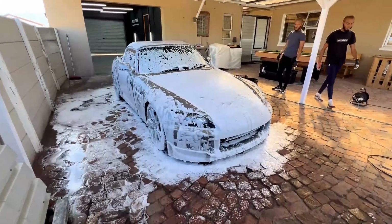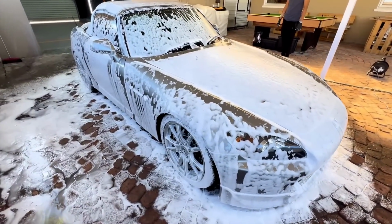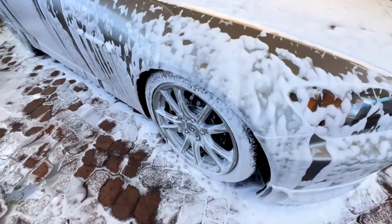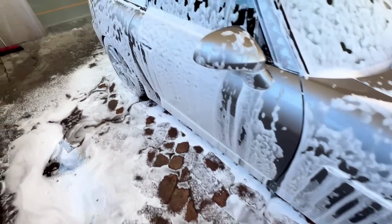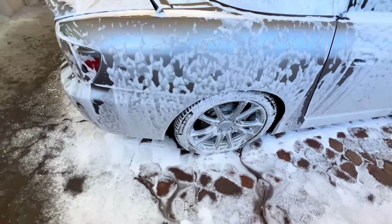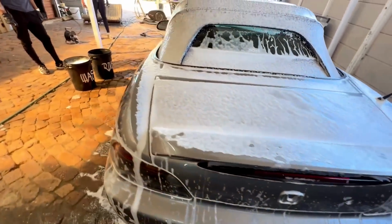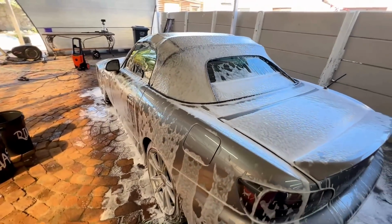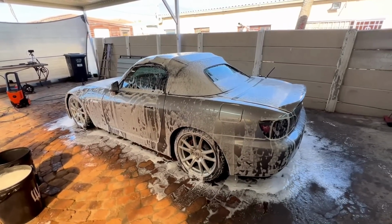Okay guys, so we just started with the S2000. I can already see some massive changes. I was telling them I've never ever seen my wheels look so clean or so shiny. It's as if it's actual silver or something, like really. So it looks awesome. But yeah, we're pretty much now at the stage of actually washing the car, and then from here we can start doing the polishing.